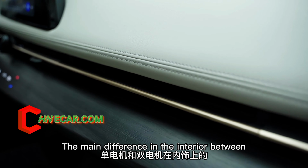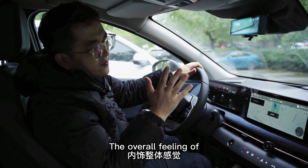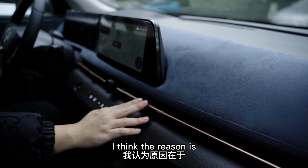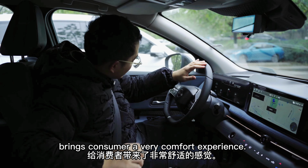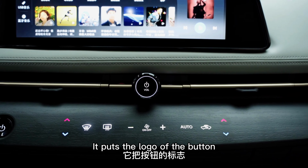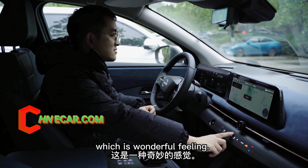The main difference in the interior between the single motor and the top dual motor edition is that the dual motor top edition is made of Alcantara material and the rear is double glazed. The overall feeling of the interior is quite advanced. I can say it's a kind of simple advanced. I think the reason is mainly reflected in its materials. The feeling of touch brings consumers a very comfortable experience. Nowadays, many car brands prefer to hide all physical buttons, but Nissan Ariya takes another, traditional way. It puts the button icons on the wooden decorated plate, and there's a feedback of strength when touching it, which is a wonderful feeling.